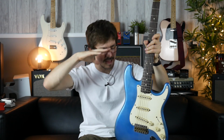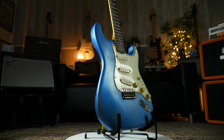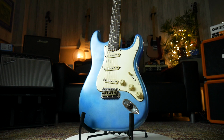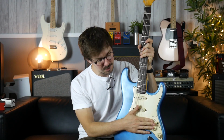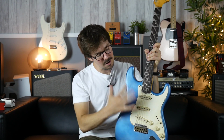In my hands, I have a super rare original 1969 Fender Stratocaster in Lake Placid blue. Obviously, this is secondhand, but with only one owner since the mid 1970s, it's got original pots, it's got an original 1969 neck. This really is owning a piece of history.